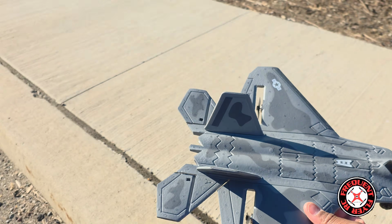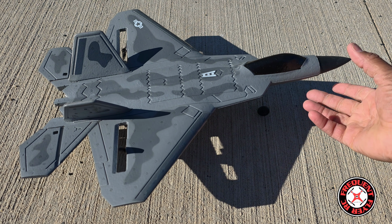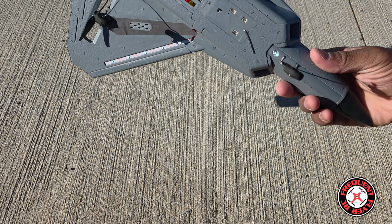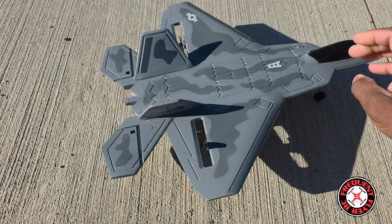Awesome plane, y'all. I love this plane. It flies great. I wish it came in the red, white, and blue color because I really like that color a little better. But this one is really nice, easy to see in the air. We got the lights on it. You can fly it at night.